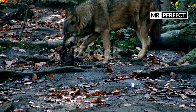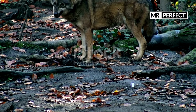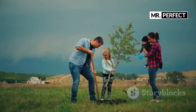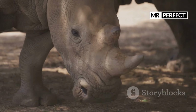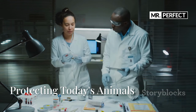The conversation about bringing back the dire wolf isn't just about science, it's about our relationship with the natural world. How do we balance innovation with conservation? What responsibilities do we have to both past and future generations? The answers to these questions could shape the future of conservation efforts worldwide.